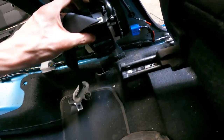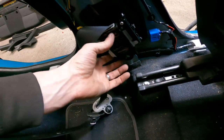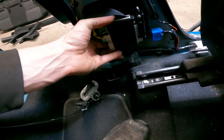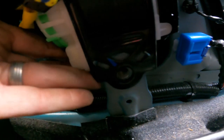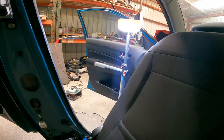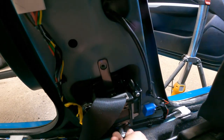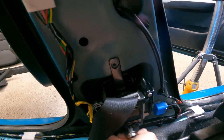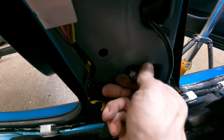This is just going to sit in there. Locates on two little prongs on there. And then you've got a bolt in the bottom, bolt in the top. Let's put them in loose quickly. Stops it coming off. That one in there, that one in there.